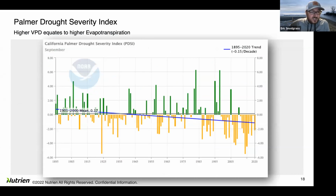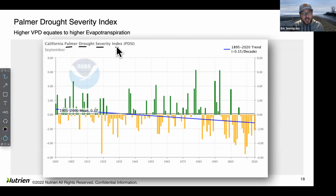Now, in the west, it's causing major problems. You go back to 1895 and look toward present, we have seen that when looking at something called the Palmer Drought Severity Index, the values of that index are getting lower and lower with time. And the lower they get, the greater the risk of drought development. You increase the temperatures, you also increase the vapor pressure deficit. That's what the D is. It's the lack of moisture in the system, in the atmosphere.